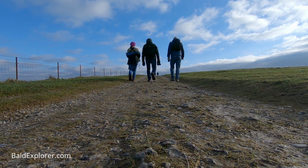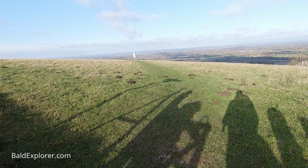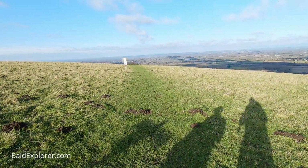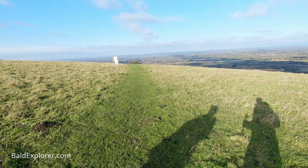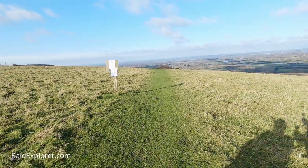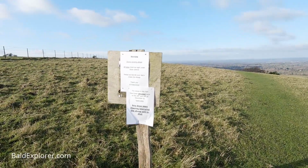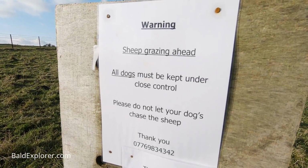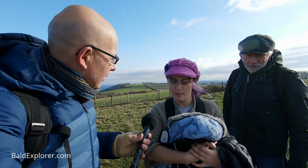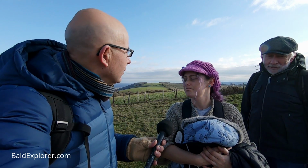We found the path, and Kevin has the very wonderful job of opening the gate. Thank you, Kevin. And this is now taking us north, on the north escarpment, to the east of Ditchling Beacon where we started. We've got a warning sign here saying sheep grazing, all dogs must be kept under close control. The sheep in this field have been attacked twice on the 28th and 29th of December by loose dogs. Any dogs seen chasing or worrying the sheep will be shot.